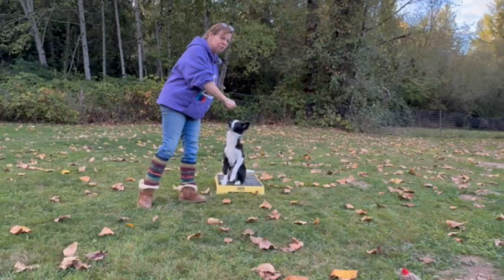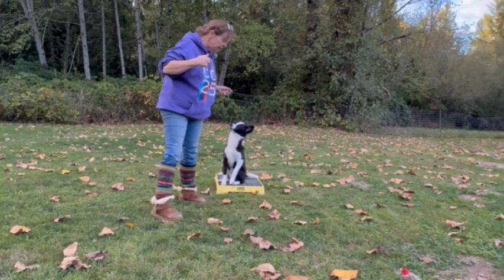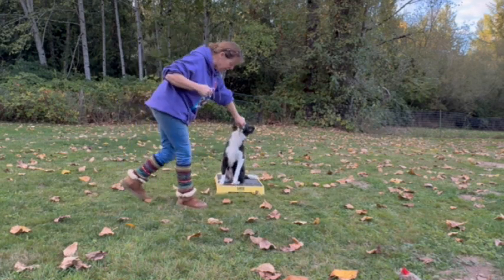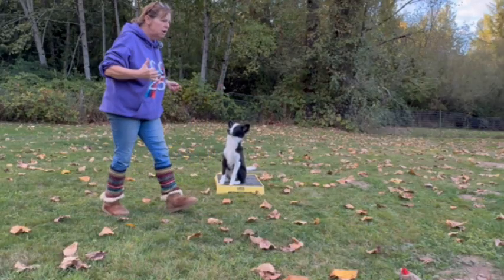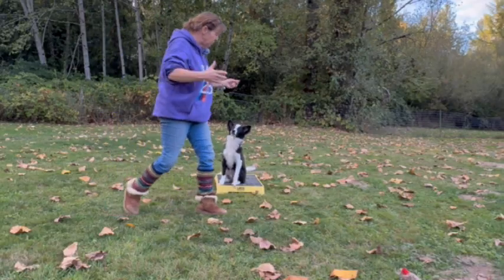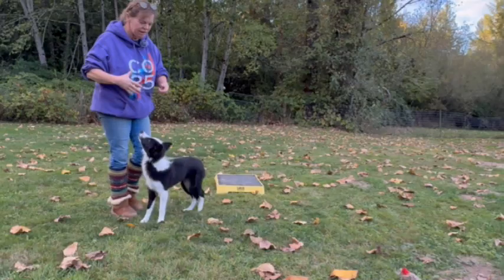So do you see how we just fought to get back onto the board? I want to reward that. That's good effort on his part to try and stay on the board. Very good. Super. So I don't want my movement to be combined with my verbal. So if I'm moving, I can keep moving. Okay, yeah, and he's allowed to get up.